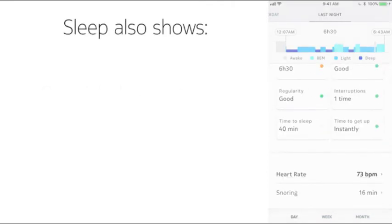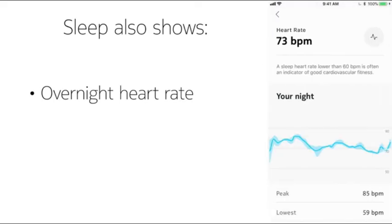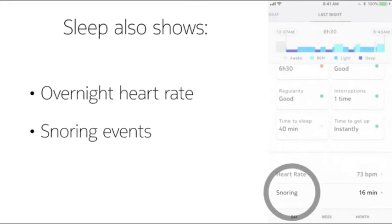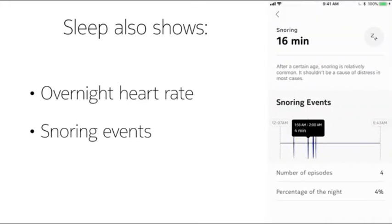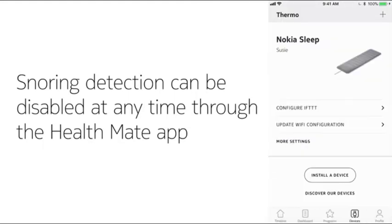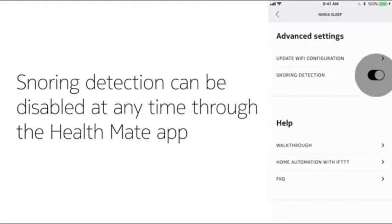Sleep also shows your overnight heart rate, and it detects snoring, so you can see episodes and their duration in the HealthMate app. Since snoring does not affect the sleep score, you can disable snoring detection in the app at any time.